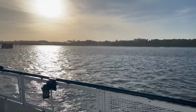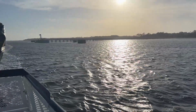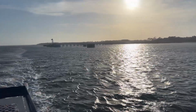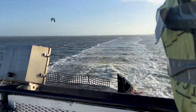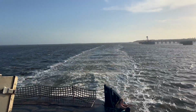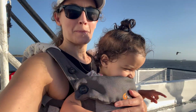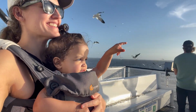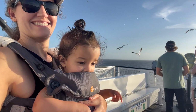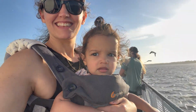I cannot stress what an excellent bang for your buck this is if you have littles. I think it costs like $6 or $8 for a car, and you get to spend about 30 or 45 minutes on this boat crossing over this huge waterway. The views are gorgeous, the kids love it, there's seagulls flying around. It's just great views and great vibes all the way across, and we just really enjoy this.